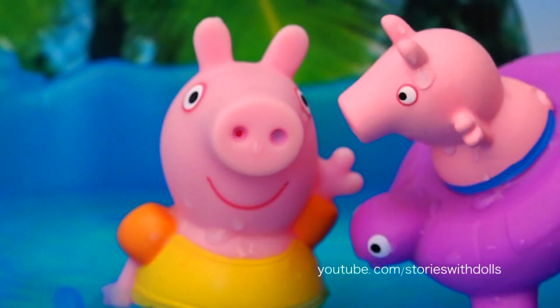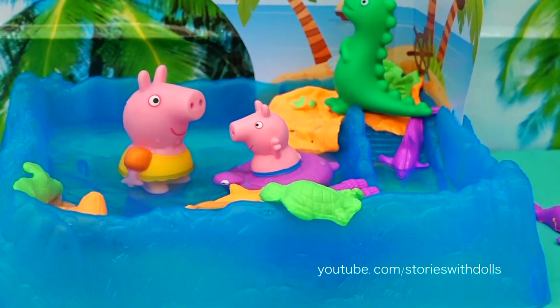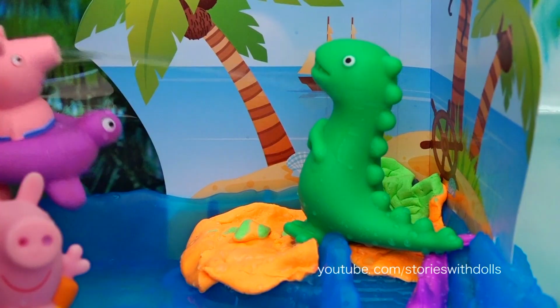Peppa! Turtle! Turtle can talk! Yes, George, that's what the turtle said. On this island, all the animals talk. Then George loves this island, Peppa! George wants to stay here forever! And then I can play with Mr. Dinosaur! Ha ha ha ha ha! Come on, Dino! Splash me, splash me!